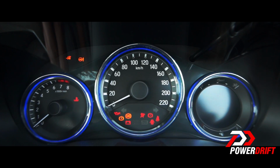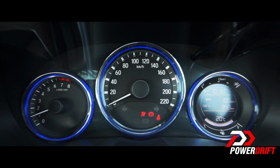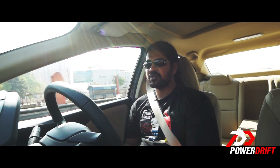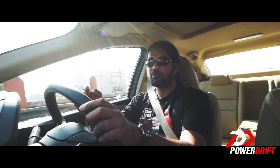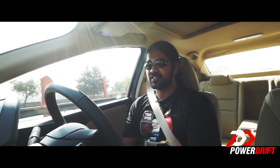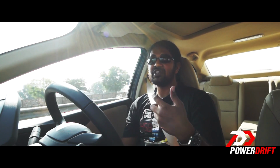Another thing is the backlighting in the instrument cluster. Normally when you drive around, there are very nice blue rings around these meters, but now I'm doing about 60 kilometers an hour. It's fuel efficient. So at the top of my speedometer, the blue lights have turned green to show me that I'm consuming very little fuel and I'm driving efficiently. So these are the touches which are thoughtful, and you really appreciate it only after living with a car like this.